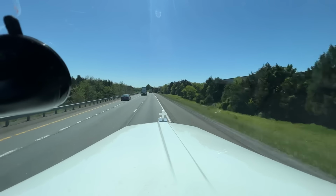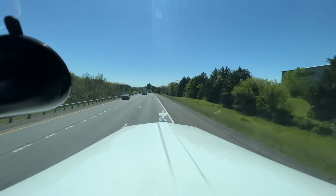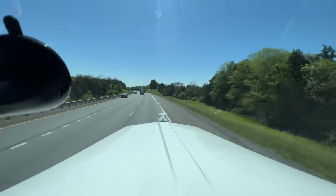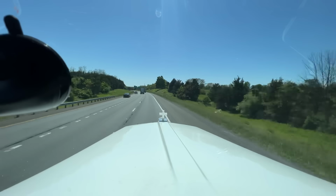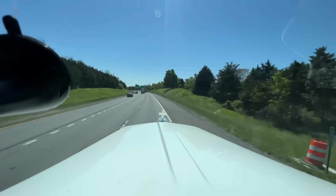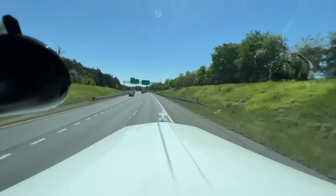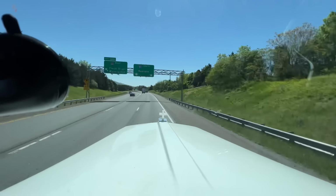Let's shoot for 7.5, 7.6. When we're empty, we can get close to 8 if we're sticking around 62 miles an hour. And that's good with the hood. But loaded, we're 7.2, 7.1, about how much we're on the throttle. All right, 81, let's do this.